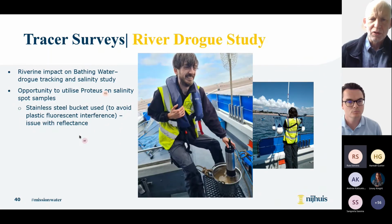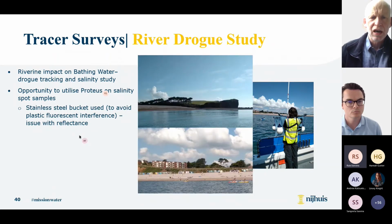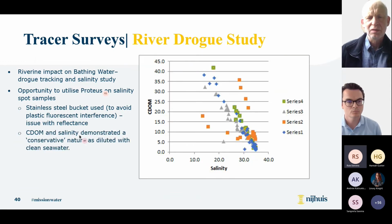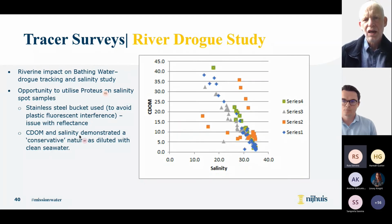So we did spot samples at this point. We were actually taking samples as we were taking fixes on the drogue, and we could see how the quality measured up. There were issues with regards to use of plastic buckets and stainless steel buckets, so some of the tryptophan figures were interesting. But we found that when we used other parameters like CDOM and salinity, for the 4 survey dates we had, you can see for the 4 different colors there, we have very different signatures.